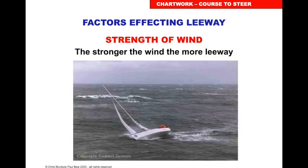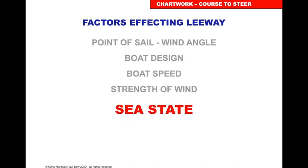Strength of the wind. The stronger the wind, the more leeway. So you can see on this boat here, it's been blown. The stronger the wind, the more the boat will be blown downwind, and it will increase the leeway on the vessel.